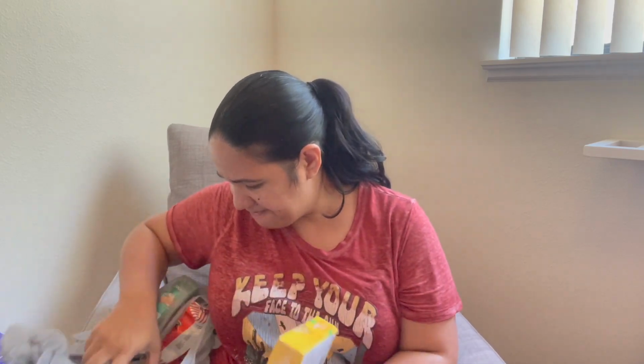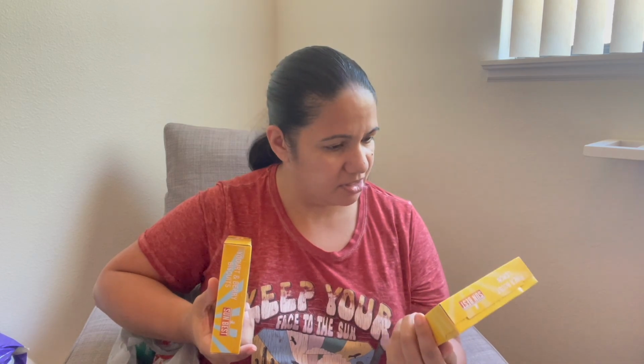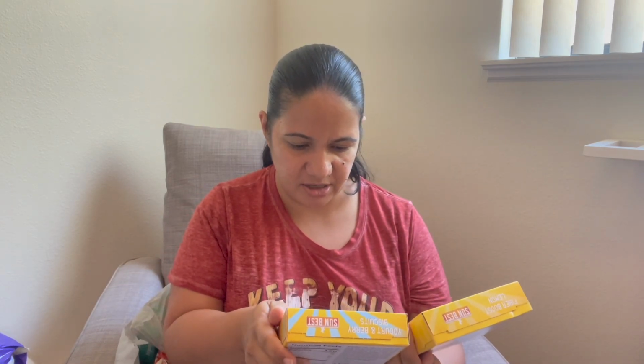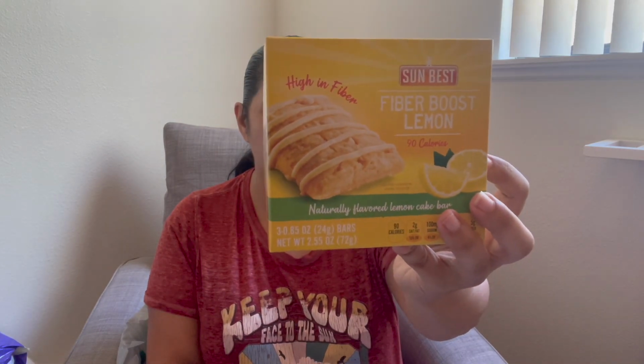Next, I found these Sun Best. This one is like that Fiber One bar from Kellogg's. So this is the Sun Best Fiber Boost Lemon. It has 90 calories. This is not a name Dollar Tree item. It is a name brand item. But I found this one that I wanted to go ahead and try.